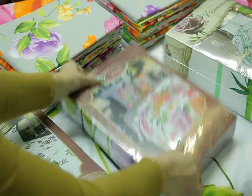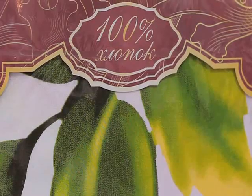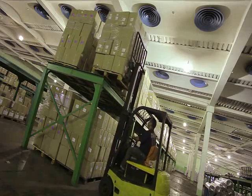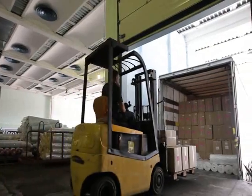Bed sets made of ecologically pure natural fiber are properly folded and packed as individual delivery lots ready to be dispatched to different countries.